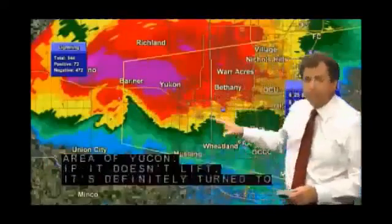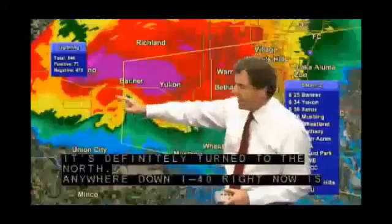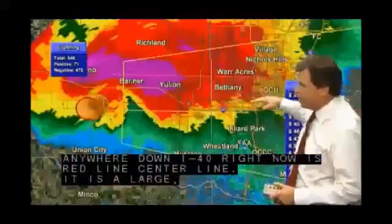Anywhere down I-40 now is red line, center line. It is a large, destructive, multi-vortex tornado. It's made a definite shift due eastward. It is red line, center line for the Xerox plant and 2 miles either side of the Xerox plant. Let's go to Mark Dillard.